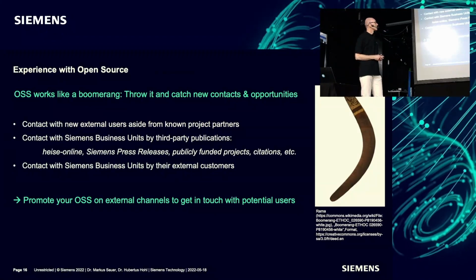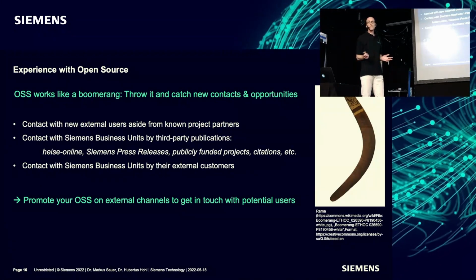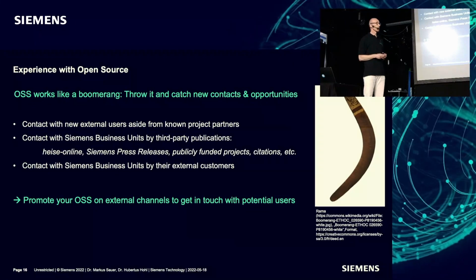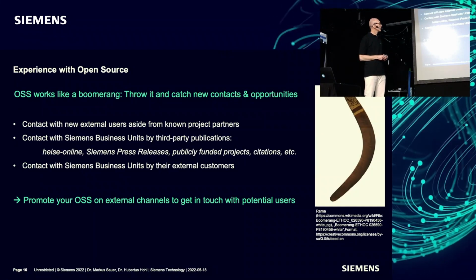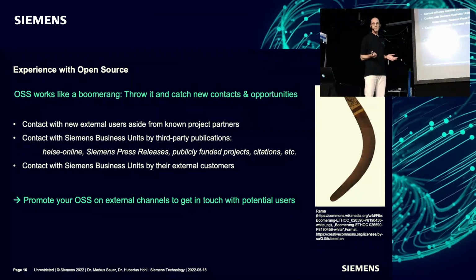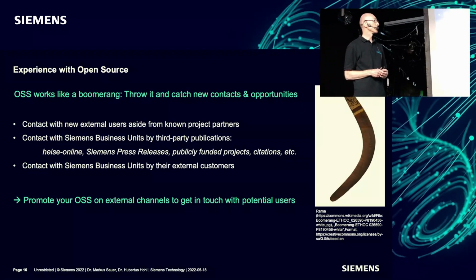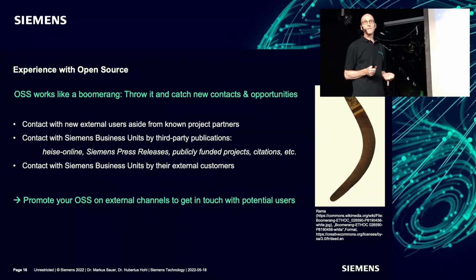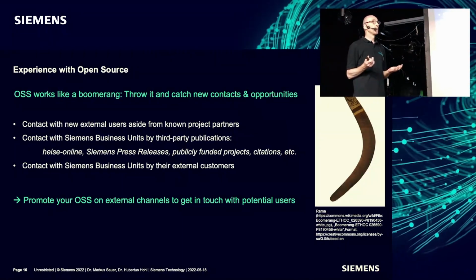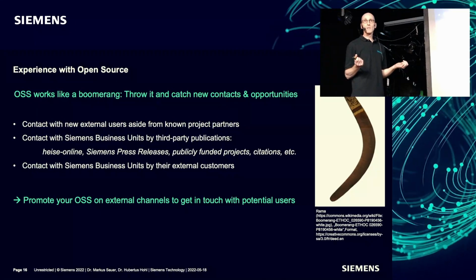And primarily, of course, we have direct contact with external users we don't even know about, aside from all our project partners, of course, with whom we make our projects. The second thing is more interesting. We are also publishing third-party stuff, so press releases from Siemens, for example, or on Heise Online, or from public funding projects or citations. So we get contact from Siemens business units we didn't know, and they come to us and tell us how they read about Coaty in a paper or whatever, what it is, can we use it for our use case?